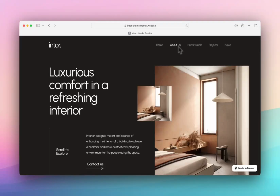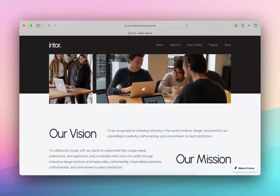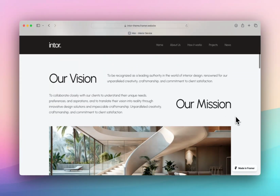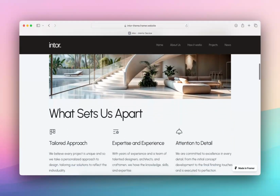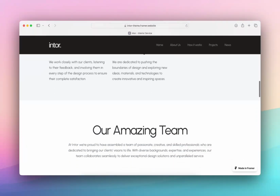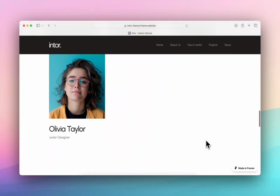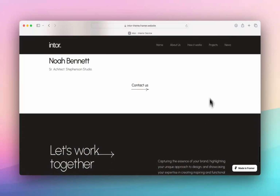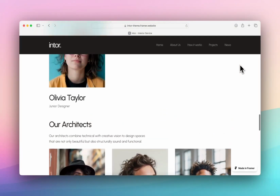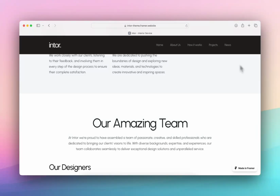If I jump into some of the other pages, we have the About Us page. This is a perfect place to talk about your company, introduce your team. So we have these headings on different sides of the page, so really playing with layout, and it is quite different to a typical layout of another site that you would expect. So something a little bit different if you're after a nice modern theme. We have the team section at the bottom here. And of course, as with all our themes on Framer, it's really easy to load up and customize it to your brand, take out what you're not going to use and keep what you will use.